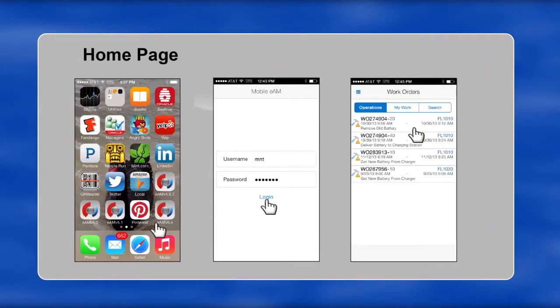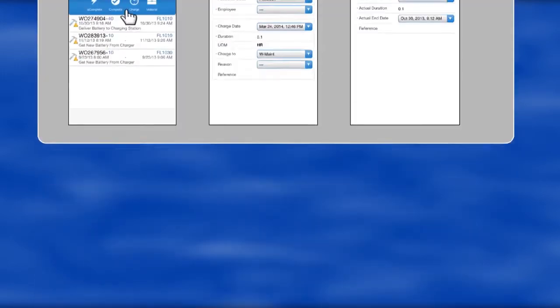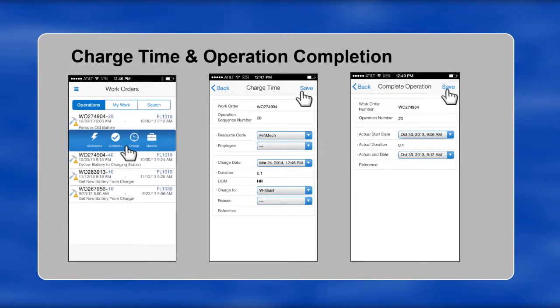So I'm going to walk you through a few additional screenshots of our up-and-coming enterprise asset management mobile application. All right, so here you're logging in, and the first page you're going to see is the list of your work orders or a list of the operations you need to pay attention to. These are assigned to you as a maintenance worker. From there, you can go in and charge time against the work order, issue parts against the work order, view the details, and really complete it right from this screen. So again, charging time and doing the operation completion in some of these screenshots here.